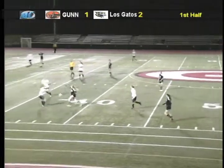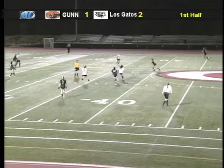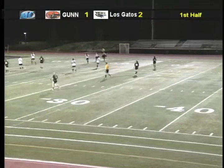And Gunn here again, unable to move the ball past midfield. This is Karamanos, number 22 for the Wildcats.